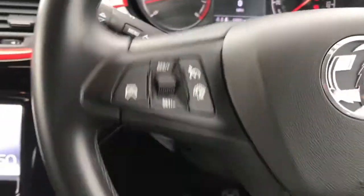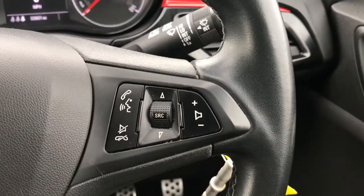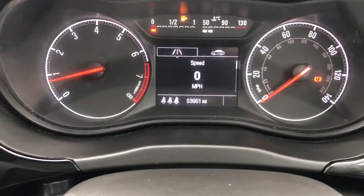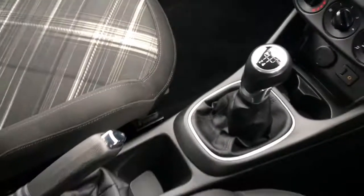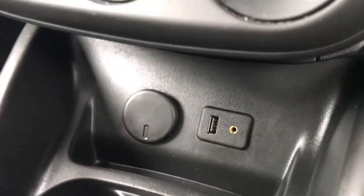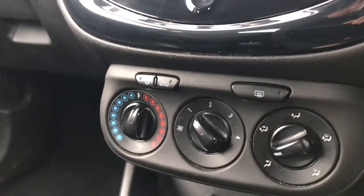Got your leather multifunctional steering wheel here. You can access many features such as your cruise control, as well as your Bluetooth and audio controls. It's currently on 53,951 miles. It comes with a 5-speed manual gearbox. You've got USB and auxiliary input there. A nice and easy to use air conditioning panel with your rear heated windscreen.